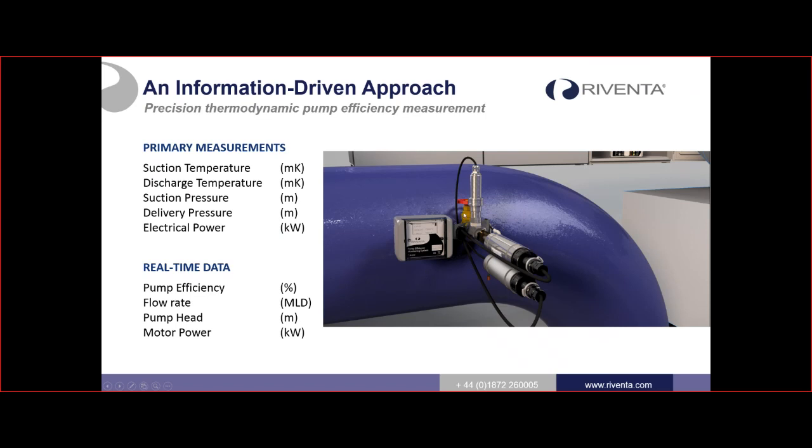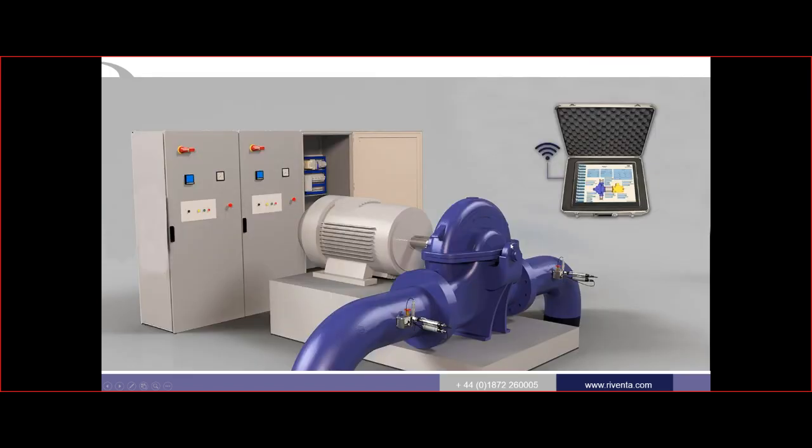So this is what it really looks like. A 1/2 inch standard BSP tapping, which is found very commonly in the water industry. For that one tapping, we've got a little T-piece assembly that we measure temperature and pressure through. These are all digital sensors with the calibration constants in the sensor. And this is what it looks like in the field in reality.